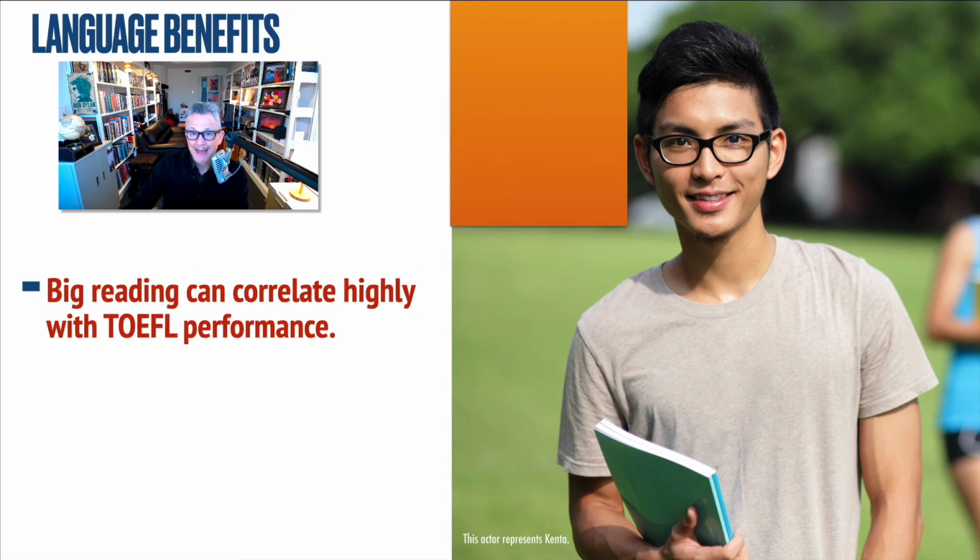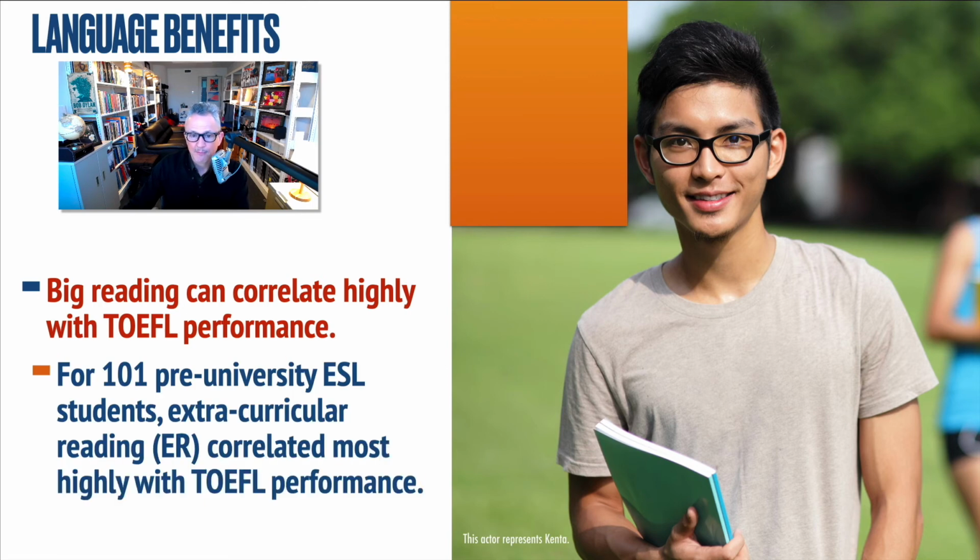So big reading can correlate highly with TOEFL or TOEIC performance. Here's an example for 101 pre-university ESL students. Extracurricular reading, ER, correlated most highly with TOEFL performance. So those who read the most got the higher scores on the TOEFL.